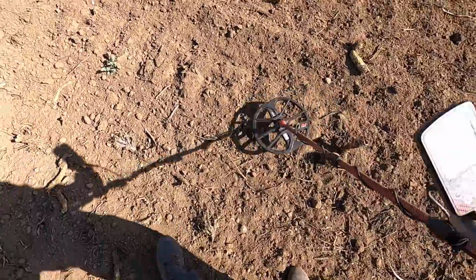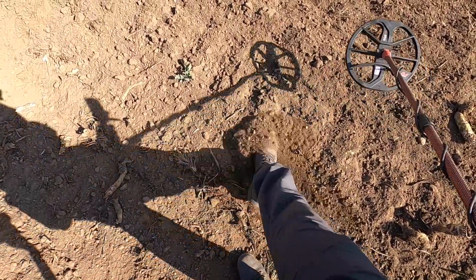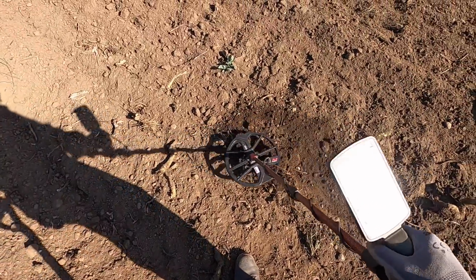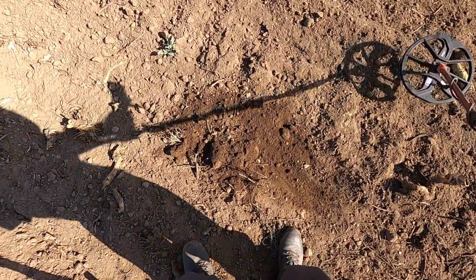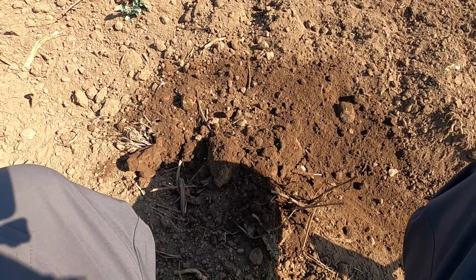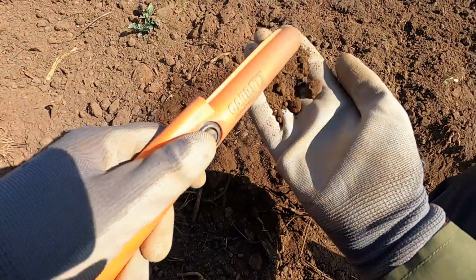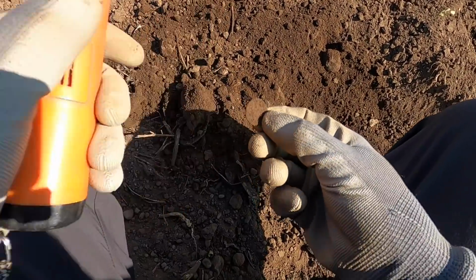Now 16 repeating. Both ways as well. Same number, unusual. Still 16. Okay, let's check it out. Aha. There's a coin of some type.